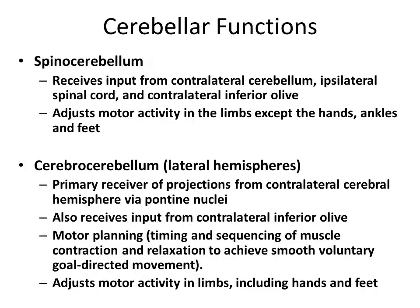The functional spinocerebellum, made up of the vermis and the medial hemisphere, receives its inputs from the same place as the vermis. That makes sense since it's all part of functionally the same division of the cerebellum. So it receives input from the contralateral cerebellum, the ipsilateral spinal cord, and the contralateral inferior olive. It adjusts motor activity in the limbs except the hands, ankles, and feet. So the vermal portion of our spinocerebellum is involved with axial muscles and proximal control, whereas when we add in the medial hemisphere, we're now also adjusting motor activity in the more proximal portions of the limbs, really everything except the most distal regions, the hands, ankles, and feet.